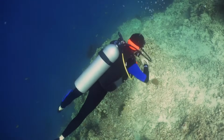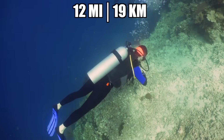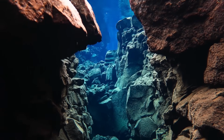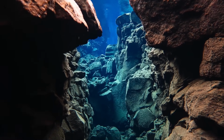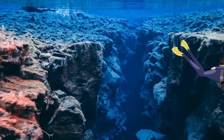The Japanese scientists determined the crust ruptured 12 miles underneath the planet's surface. Even though the rupture was so deep, its power was enough that it broke open the surface. That's the kind of unimaginable strength that earthquakes can produce.